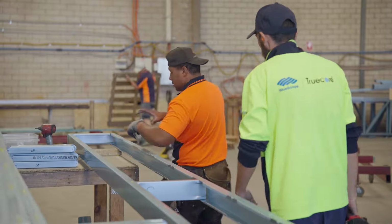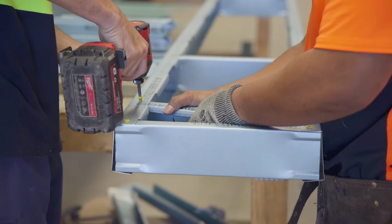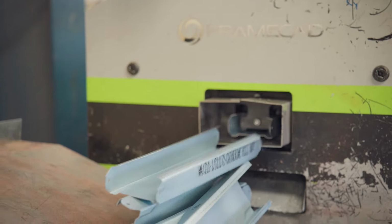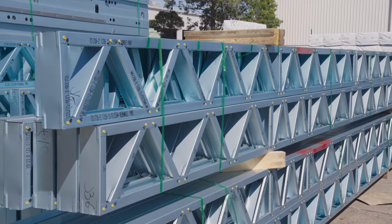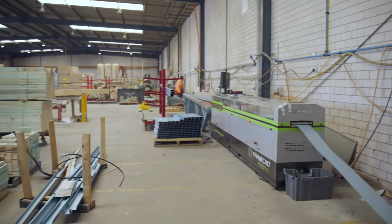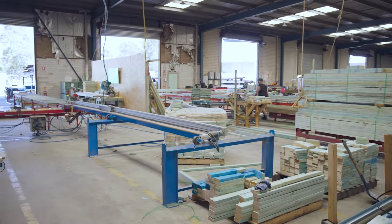The biggest advantage that we have with running steel wall frames, roof trusses and floor joists is the fact that the one FrameCAD machine can do every application. It can manufacture your wall frames. It marks and prints on everything rather than manually marking. I can do floor joists, I can do roof trusses just using the one machine. So your overall investment and also the footprint that you use in comparison to your timber products is of a huge advantage from a business perspective.